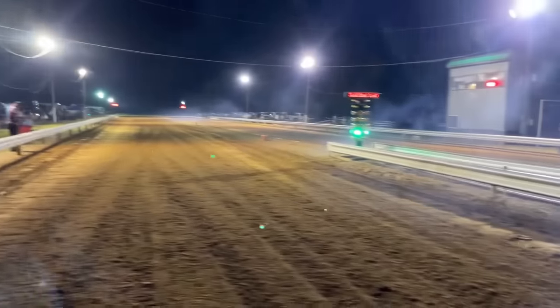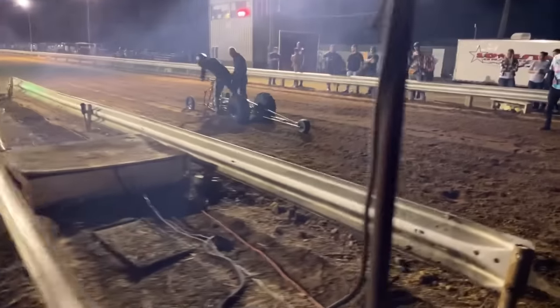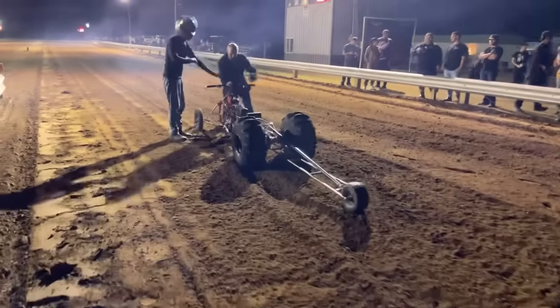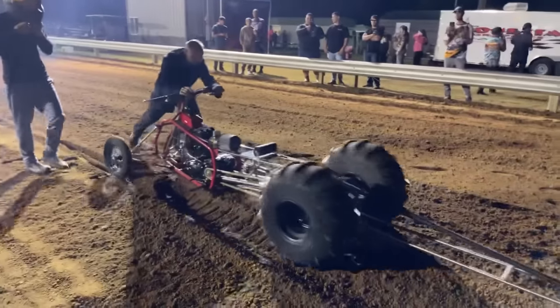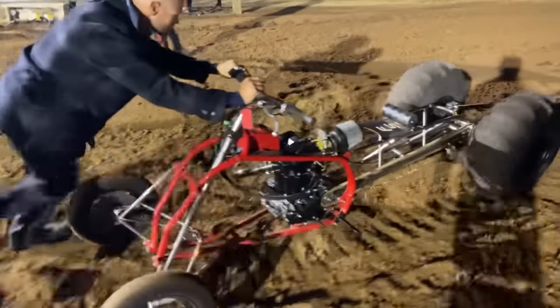The right side doesn't leave the starting line. What happened? We are seeing some breakage out here. Unfortunately, guys, they're pushing these machines to the limits. Somebody's swing arm bolt came out moments ago. Let's see what happened to this fine machine. Tough one. That is part of it out here, though, for sure.